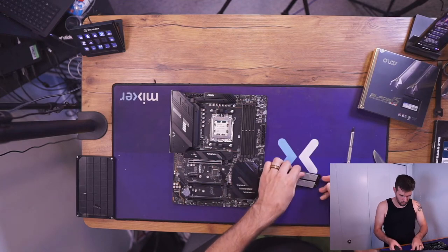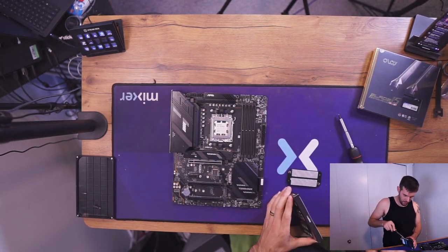Can I get this off now? Thank you. All right, we'll get our Mushkin Element in here now.